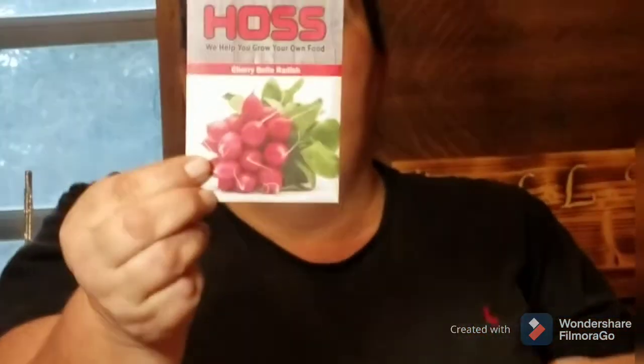This is a cherry bell radish. It's 25 days to maturity. Like I said, I got enough of these radishes that I could succession plant them and hopefully have radish coming at all times. Alright, something else I got.